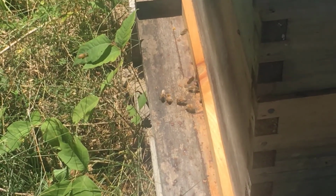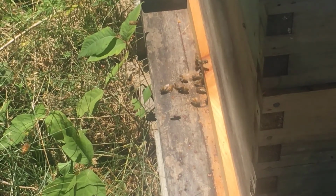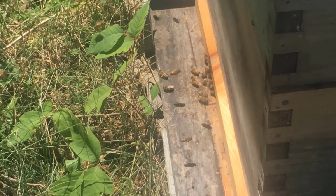We had two hives this week that we had to help because they had produced so much honey they had no place. There was no place left for the queen to lay eggs, so we took a little bit off, gave them a little bit of a break.